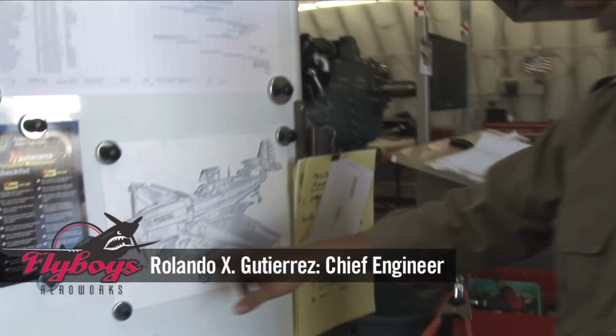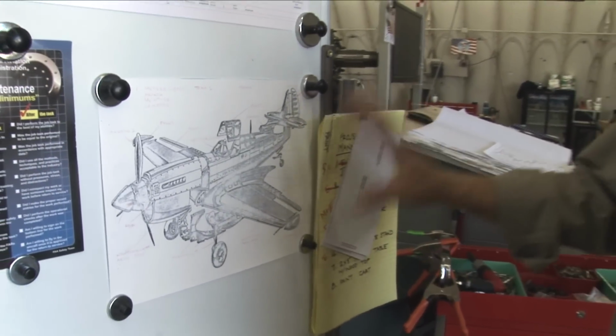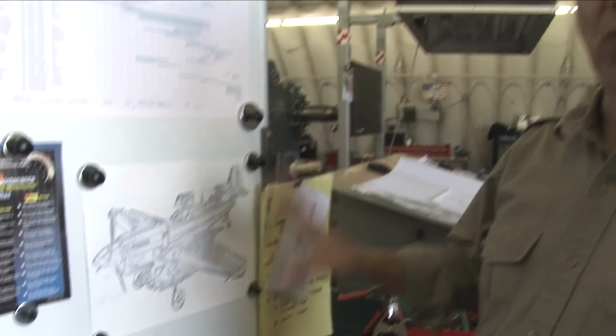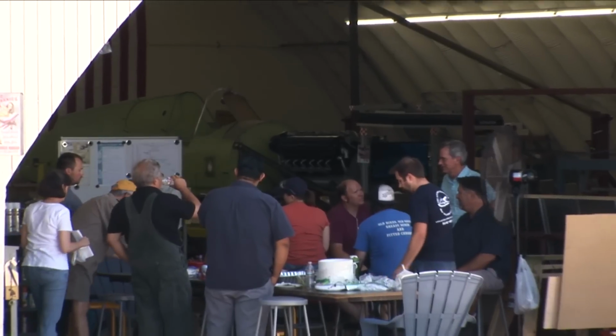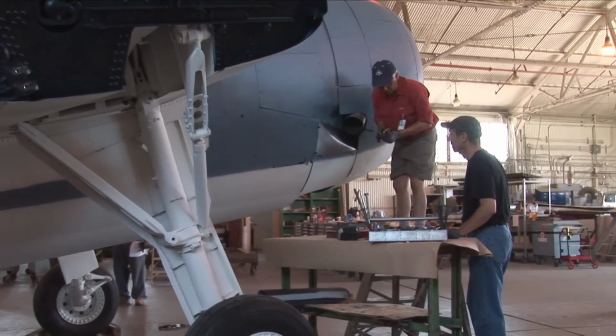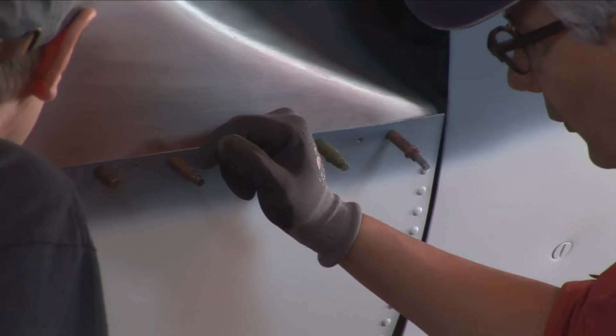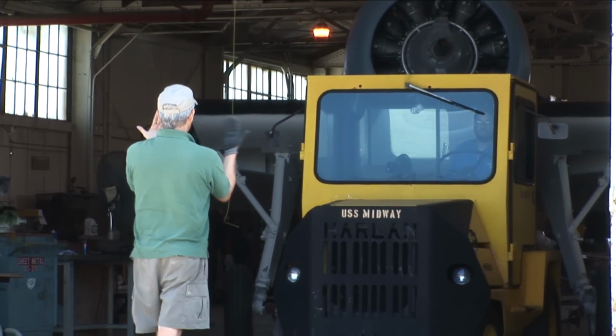As you can see how the whole aircraft is put together here, and we've assigned different teams to different assemblies. No single part on this aircraft is flat, square, or 90 degrees. Everything has to be made uniquely. Our restoration crew, Flyboys, is based out of San Diego. Rolando Gutierrez and his crew did the actual restoration of the plane. I'm an engineer by degree, and after 35 years of being an executive, I returned to school and obtained my aircraft maintenance certificate and began to do what I dreamed of doing all my life, which is restore old World War II aircraft.